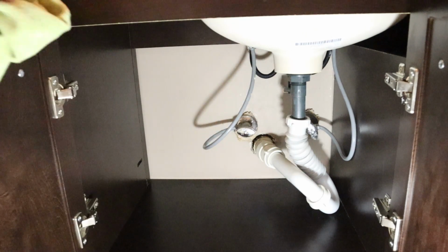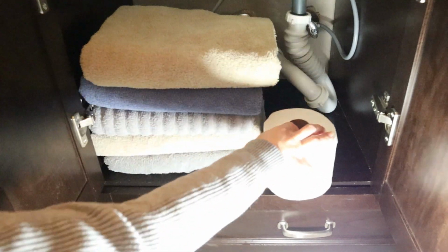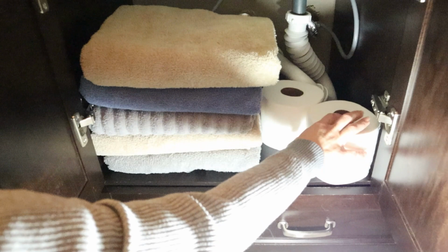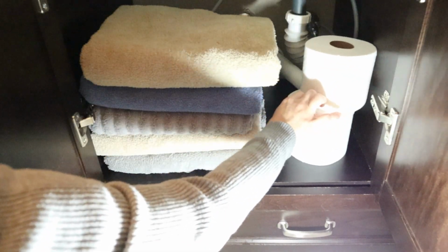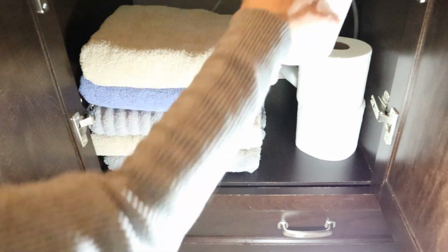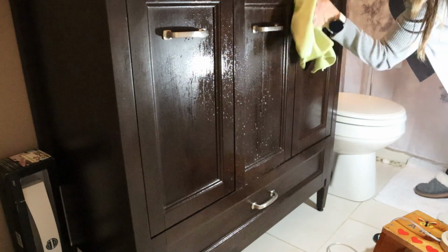the sink. I put our towels and toilet paper under here, and I only put a few extra rolls of toilet paper in with the towels, and it's okay. We don't really have any leaks with our sink or anything, but if we did, I kind of like the idea of towels being here because in our old house it was so much smaller. We had no space and we had to put the towels underneath the sink, and we did end up having a leak, and luckily nothing was damaged because the towels soaked everything up.